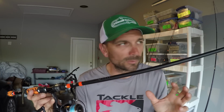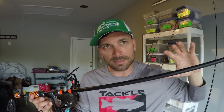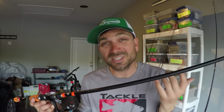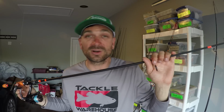Perfect for a wacky rig, perfect for a drop shot, perfect for something where you want a little bit of play in the tip and you want the rod to load up a little bit more. At least that's what I like. You want the rod to load up because those fish will suck up the bait, the rod loads up, and oftentimes you don't even feel them. You just get weight there, you set the hook and they're there. That's why I'm using braid on these types of setups. But just a super solid spinning rod for $100, dude.